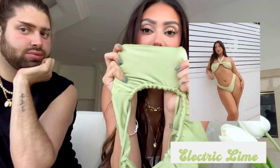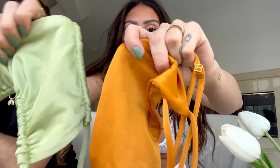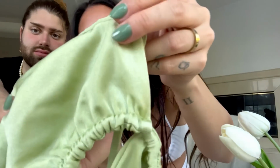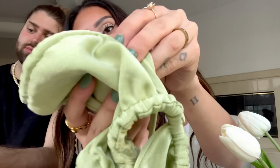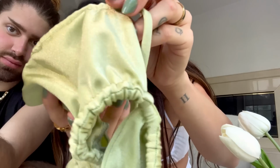I launched a few new colors last month, the electric lime. I launched the orange stardust, which I have here. And then I launched the blue galaxy, which is in my drawer, but basically they are shimmery. So pretty. You can't really see in photos, but you can definitely see now how beautiful this fabric is. I'm obsessed with this fabric, and this is the orange.